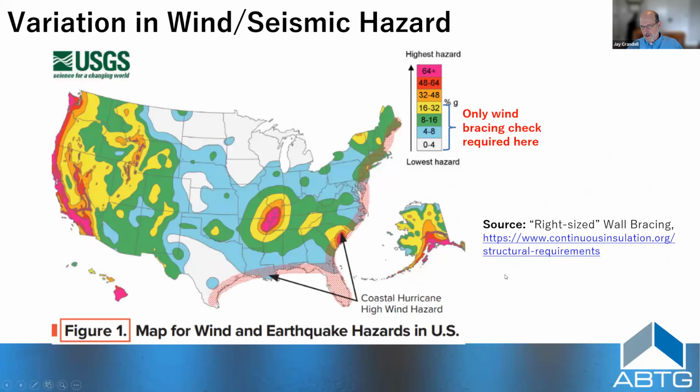The other thing that varies is the hazard itself across the country. This is a map that combines both seismic and wind hazard. The seismic is your contoured colors across the country there. The red being the high areas, the green and yellow being sort of moderate, and then the blue and light color being low seismic. The IRC provisions cover everything except for the reddest colors there, and the wind provisions cover pretty much all. You only need to check wind bracing up through the yellow colors, as shown here on this bar in the IRC. So by meeting wind bracing in those zones, you've covered your seismic.